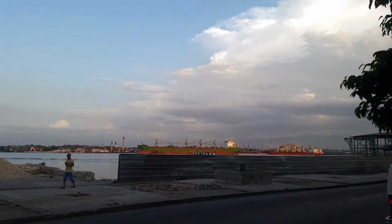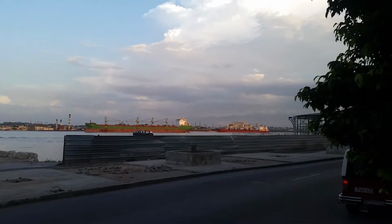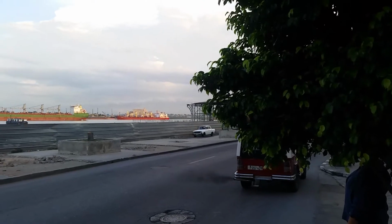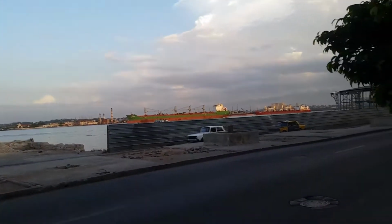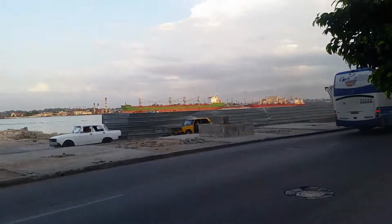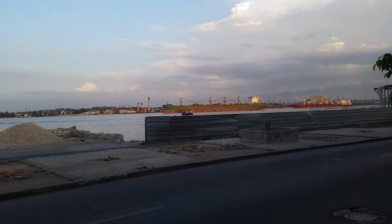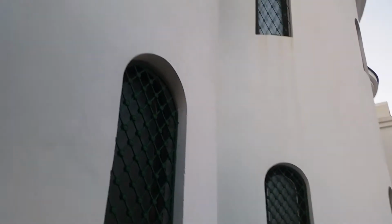And then further down this way, you can see some tankers and/or freighters here and here. And a ferry boat heading across the harbor. Russian Orthodox Church right here across from the harbor.